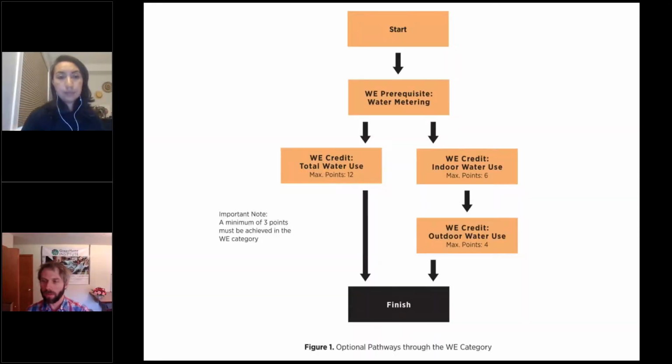So for those of you, the WaterSense program is a pathway for LEED and our internal GreenStar Home certification program. National Green Building Standard references the program as well. So there's a lot of benefits to doing this, and it's components of these green building programs.